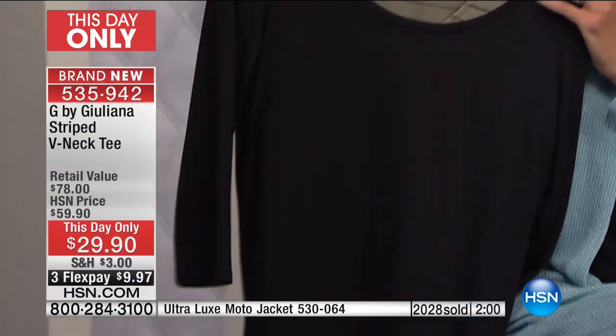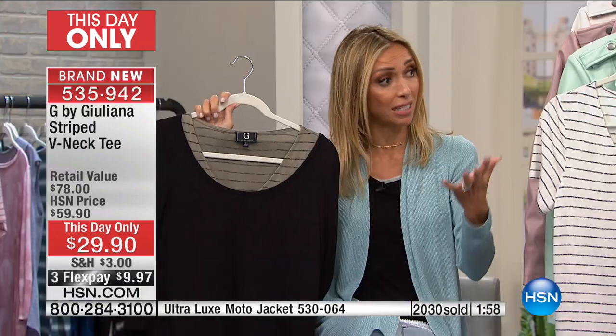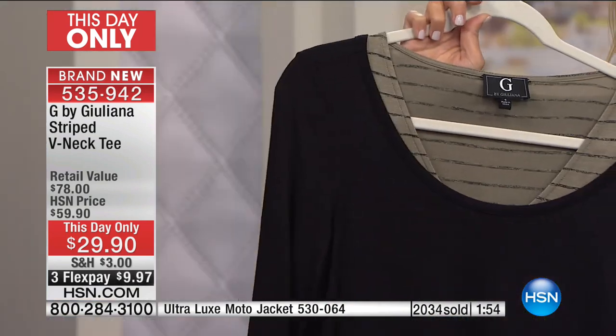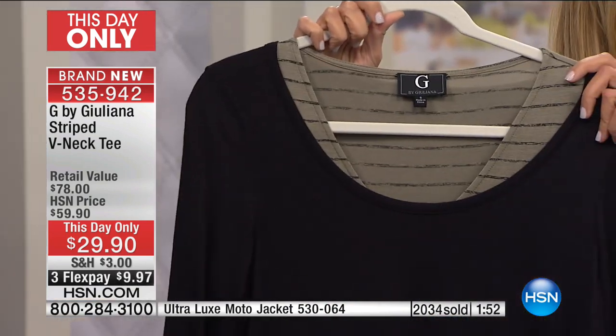And I love it. The stripes at the top. Maybe you missed out on some of the olive pieces. Get this while you can if you do love this color. Look how gorgeous it looks. Well, and back to the rose, too.